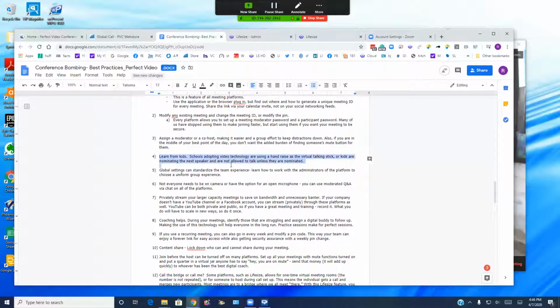Let's learn from kids. Lots of experience coming into my world where students are using a virtual hand raise, a virtual talking stick, and they nominate the next speaker so that that person gets allowed. It's really just good meeting behavior and good facilitation. And if the kids can do it, so too can the adults.